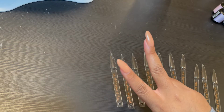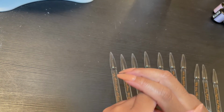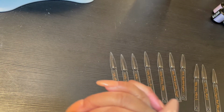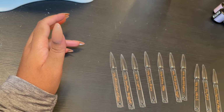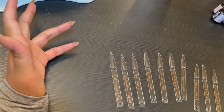I am going to split it into two videos, because swatching 20 nail polishes would be a big situation and a super long video. So I wanted to share with you the polishes I recently picked up. I picked up the entire Madam Glam Chapter 2 Two of a Kind collection.